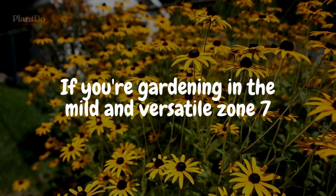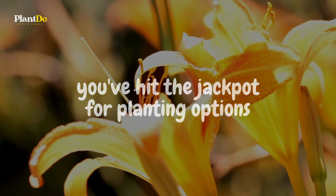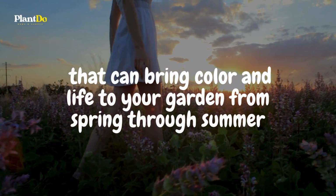If you're gardening in the mild and versatile Zone 7, you've hit the jackpot for planting options. You have the freedom to choose from a wide range of plants that can bring color and life to your garden from spring through summer.